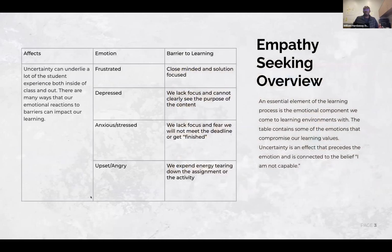So then when we look at how this plays out in the classroom, you can see that different emotions impact the learning of students in different ways. And so earlier, I think we were speaking to a lot of the emotions around exhaustion, right? So students and the extensions and deadlines and things like that could be a result of being exhausted.